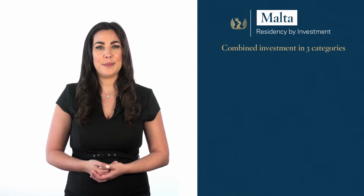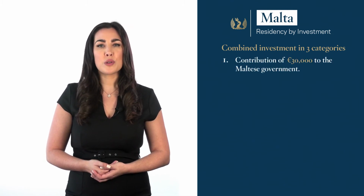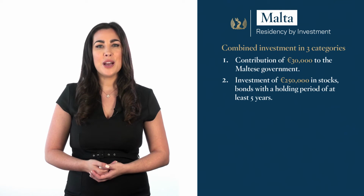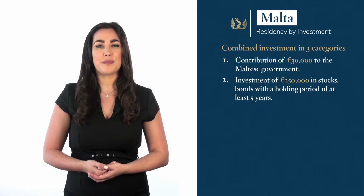To qualify for the Malta Residency by Investment programme, you are required to make a combined minimum investment of €330,000 in 3 categories. In the first category, you are required to make a non-refundable contribution of €30,000 to the Maltese government. In the second category, you are required to purchase government stocks or bonds worth at least €250,000, which need to be held for at least 5 years.